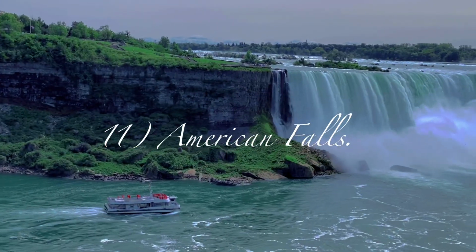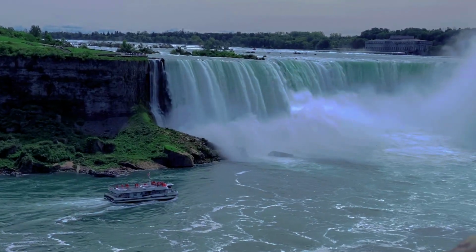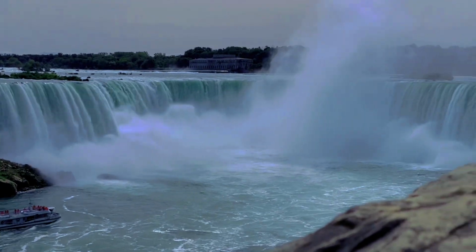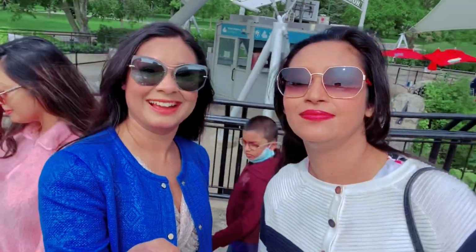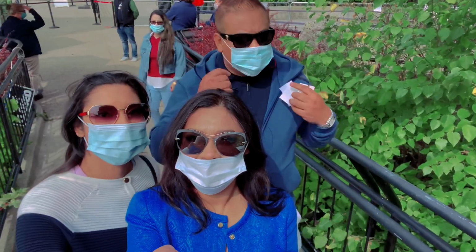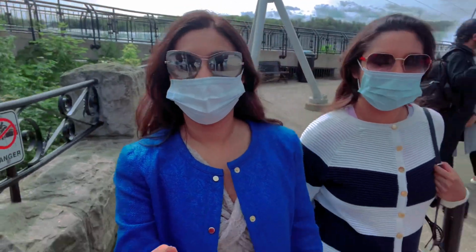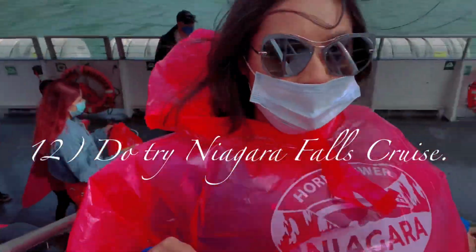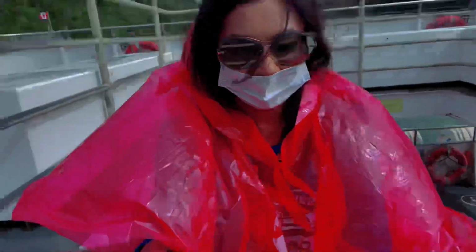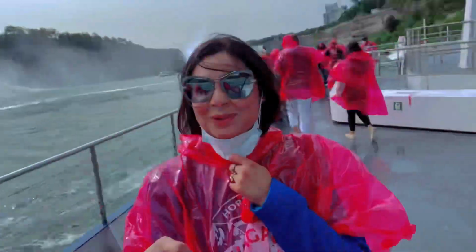I couldn't hold my excitement, guys, that soon I'm gonna take this cruise and I'm going to see Niagara Falls so close. We are all running. So excited for the ride. So beautiful.